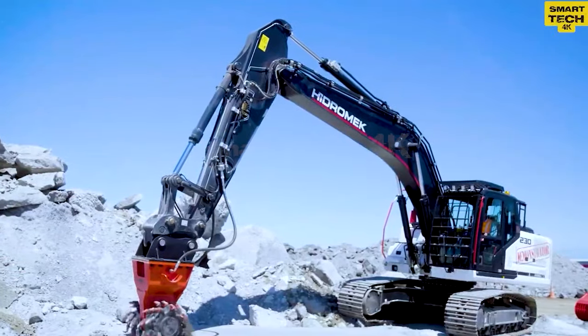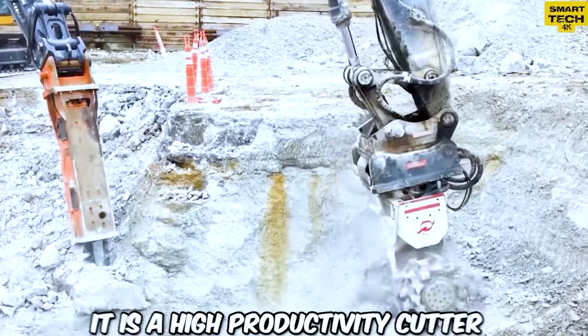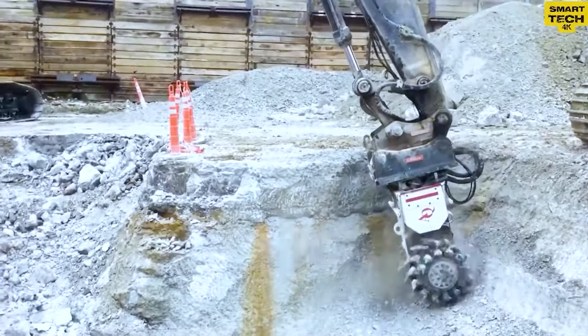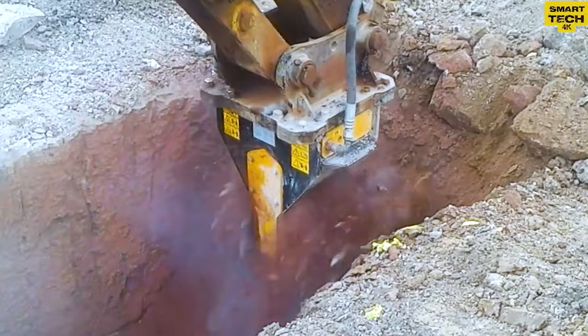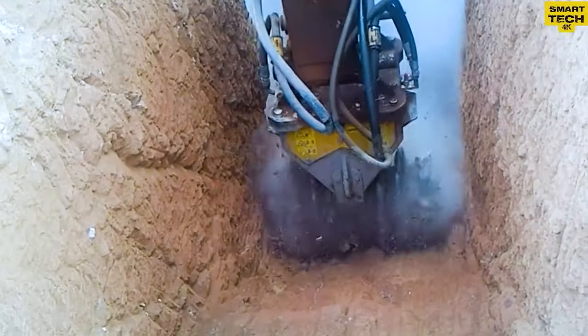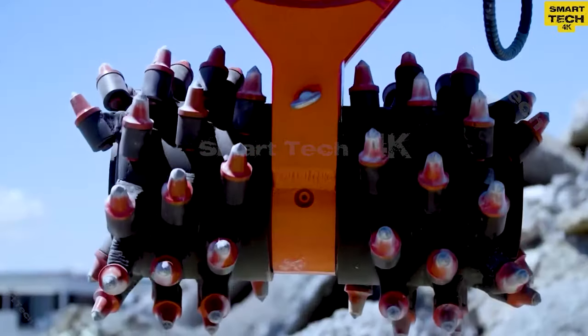Number 4. Boom cutter. It is a high productivity cutter that works with a rotating head. It's used in different types of works such as demolition or excavation. The head measures 24 inches and weighs 420 pounds. It has 56 tips. Designed to be highly resistant to wear, it can dig in rock or concrete surfaces and make trenches in hard floors.